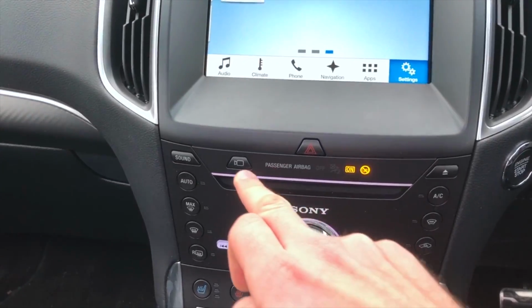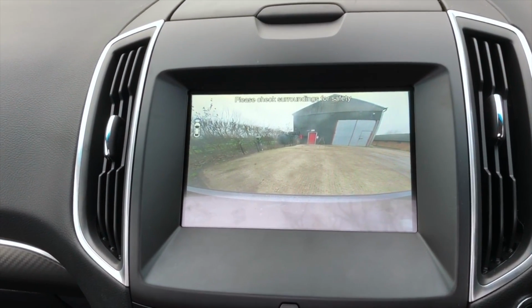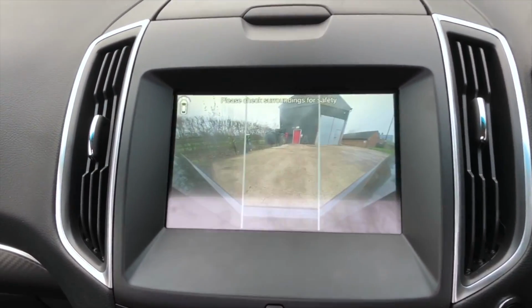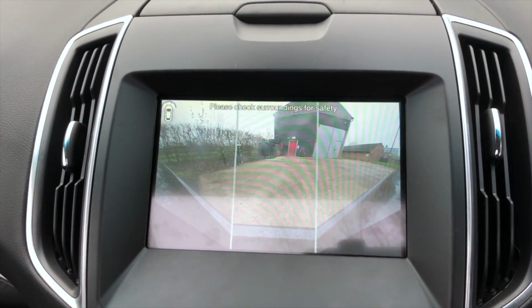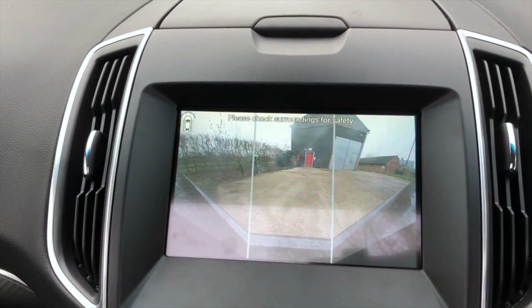So if we click this button just here, what that will give us is the front and rear camera, which I was talking about earlier. And this allows you to see whereabouts you are from the front of the vehicle. If I push it again, it gives me a 3-way view, so it gives me a bit more of a 180-degree angle of where I am and how close other vehicles are to me. So when I'm manoeuvring, it allows me to do that sensibly.